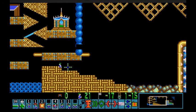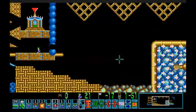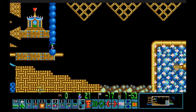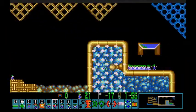Alright, now, can I build here? Because that would be fantastic if I could. Thank you! Alright, now we can build up here. I'm liking where this is going. I am really liking where this is going. We can use both of our builders to seal and then go up there. Or perhaps we could use... Nah. Or we could use a bomber. Yeah, that's better. Okay.